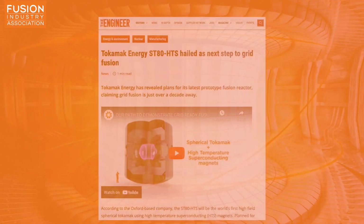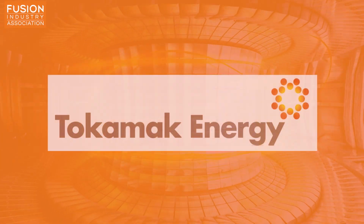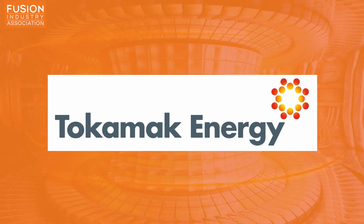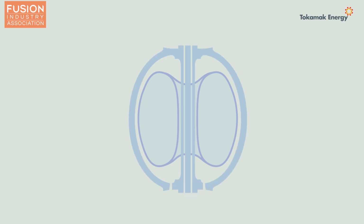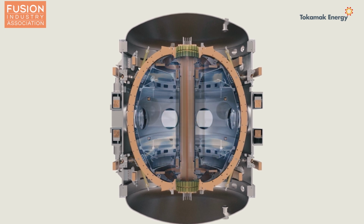1. Tokamak Energy SD80-HTS hailed as next step to grid fusion. This week, there are 2 stories from Fusion Industry Association member Tokamak Energy, a UK-based company working to develop a spherical tokamak-based fusion energy reactor. You might remember that a tokamak is a type of fusion device that uses super strong magnets to hold the fusion fuel in a ring shape to reach the conditions needed for fusion reactions to happen.